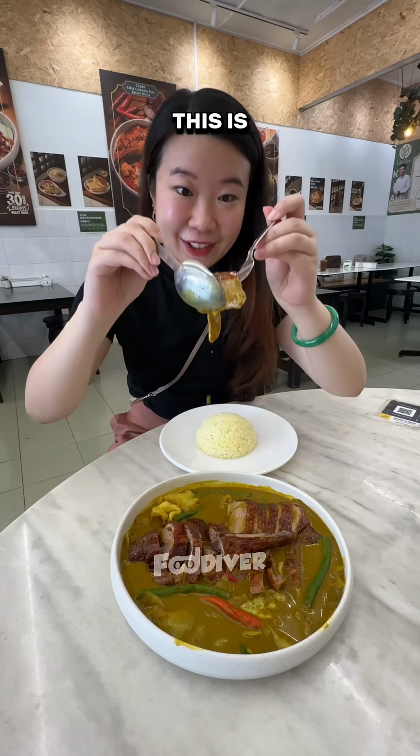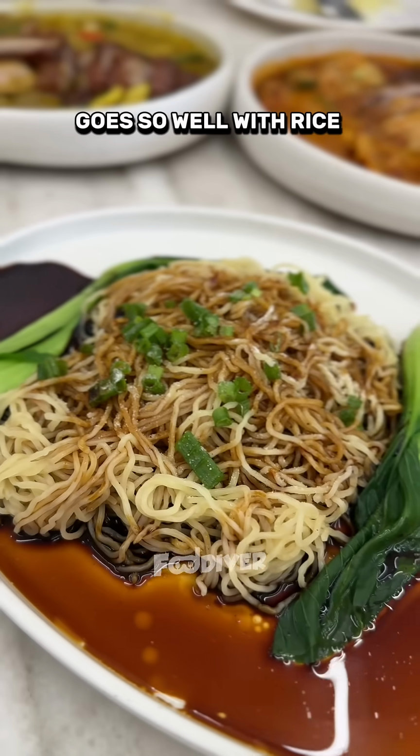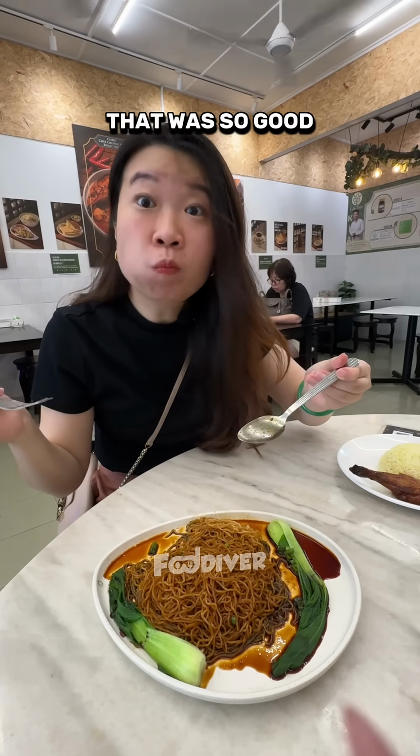This is the Gulai Lemak roaster. Fragrant, creamy with a spicy kick. Goes so well with rice, but this Wan Tan Mee has a unique sauce that was so good.